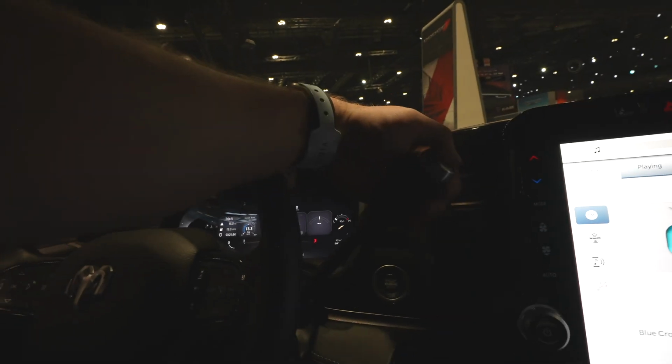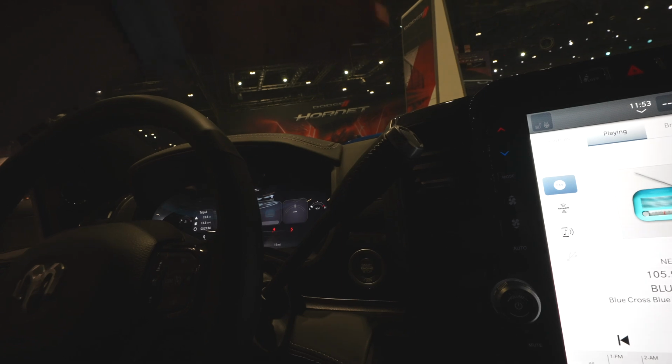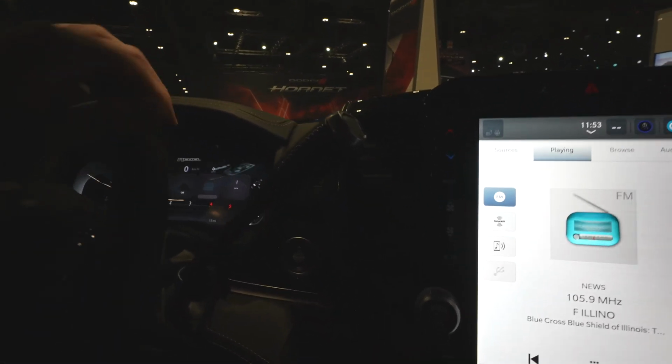I love that the heavy duties have the kind of column shifter. I wish all trucks still had this. I don't like the rotary dial shifter. I don't like the button shifter. I don't like the shifter in the middle. The truck should have the column shifter like this by the steering wheel.